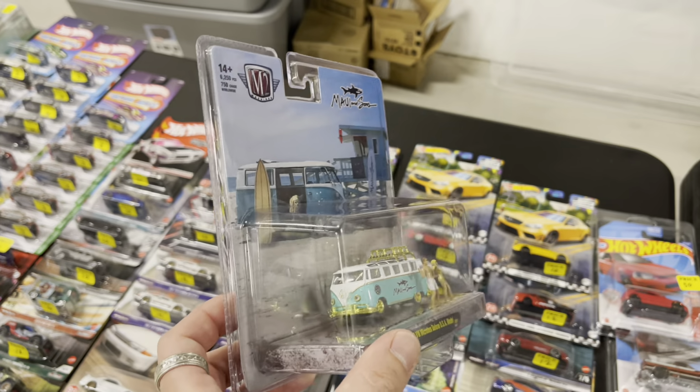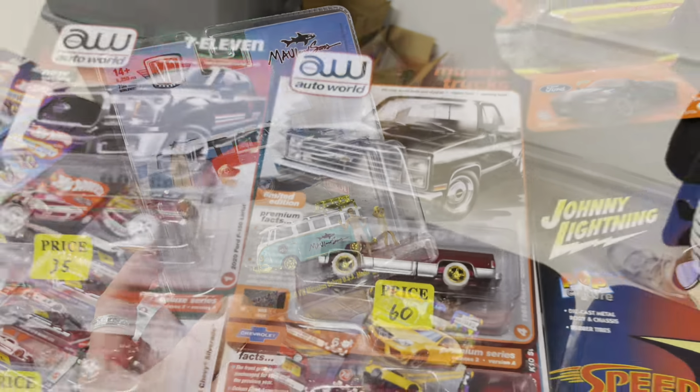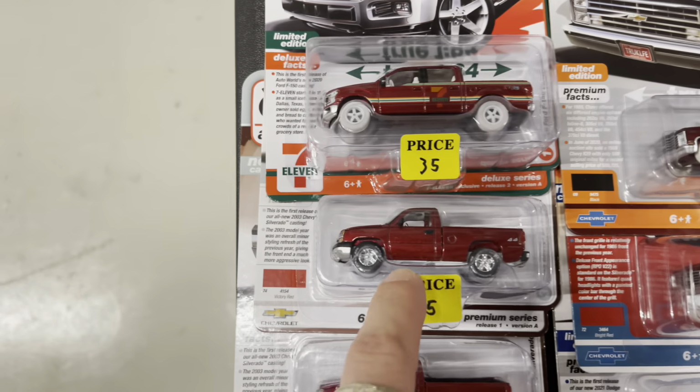That thing's dope, dude. It looks awesome. Yeah, I love the background with the car on the beach like that. It looks sick. Wow, dude, look at the beautiful ultra red Silverado. I think we've seen that one before.